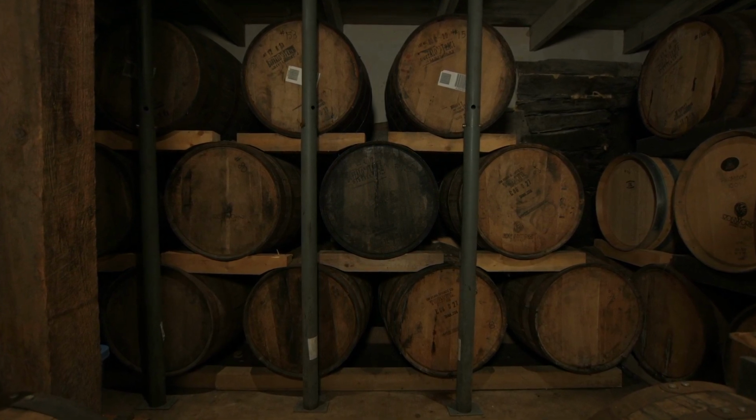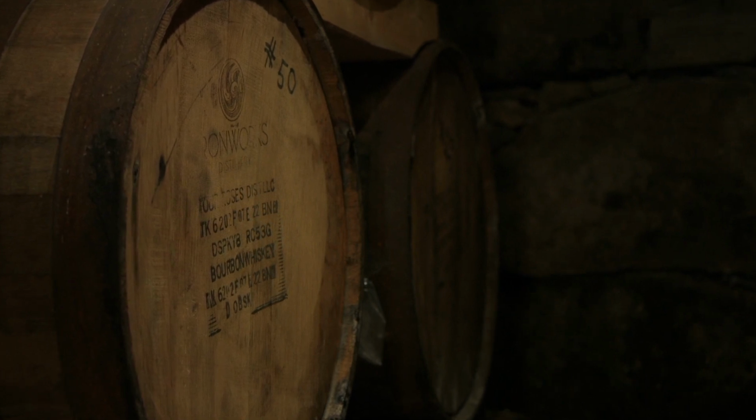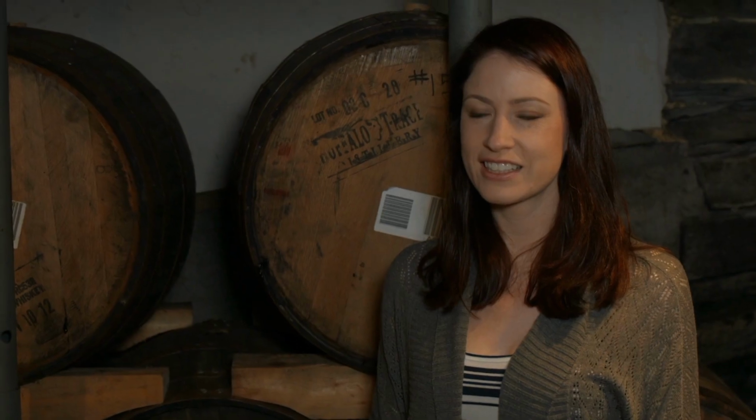After getting the full tour, I now wanted to learn more about Colette and her journey to becoming part of the Ironworks Distillery family. How long have you been working here, Colette? This is my 4th year. And what brought you here? Were you from Lunenburg? No, I originally am from Newfoundland, and I was living in Victoria, BC, and we came back here for vacations every year, and then 5 years ago, we decided to stay.